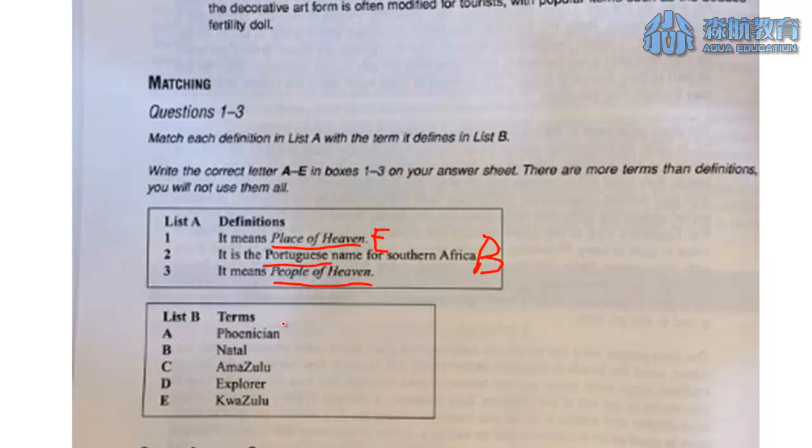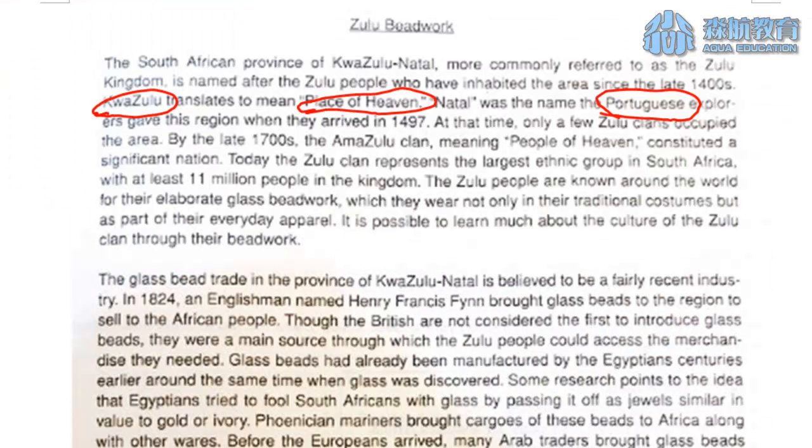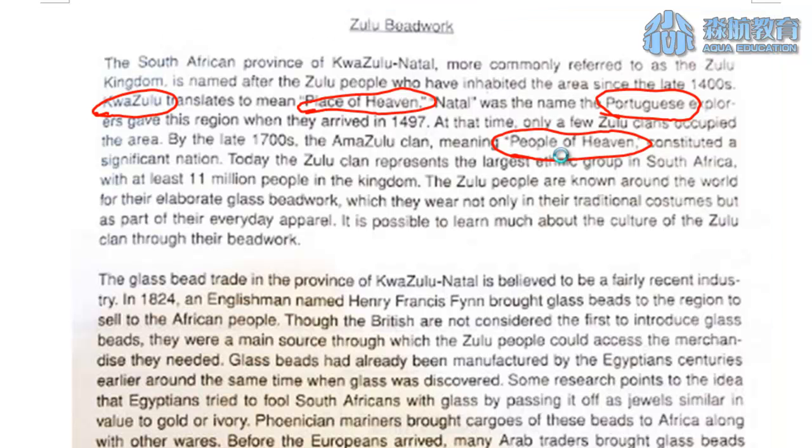And then the third one, it means people of heaven. Okay. Again, we go up. See, it's so easy, right? You just really don't have to spend time on this. Just look for the words and read the sentence. People of heaven, there you go. They're all in paragraph 1. Again, bear in mind, they're not gonna just jump to paragraph 2 right away. The answers are usually in paragraph 1 for the first part. Only for the first part, alright? So you read it again. By the late 1700s, the Amazulu clan, meaning people of heaven. That's really all that you have to read because you have already got the answer. So it's Amazulu.